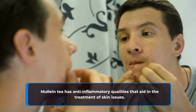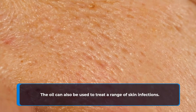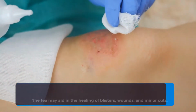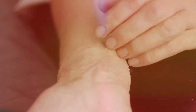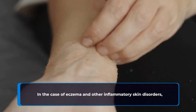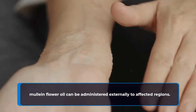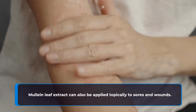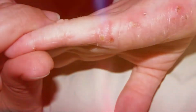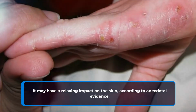Mullein tea has anti-inflammatory qualities that aid in the treatment of skin issues. The oil can also be used to treat a range of skin infections. The tea may aid in the healing of blisters, wounds, and minor cuts. In the case of eczema and other inflammatory skin disorders, mullein flower oil can be administered externally on affected regions. Mullein leaf extract can also be applied topically to sores and wounds. It may have a relaxing impact on the skin, according to anecdotal evidence.